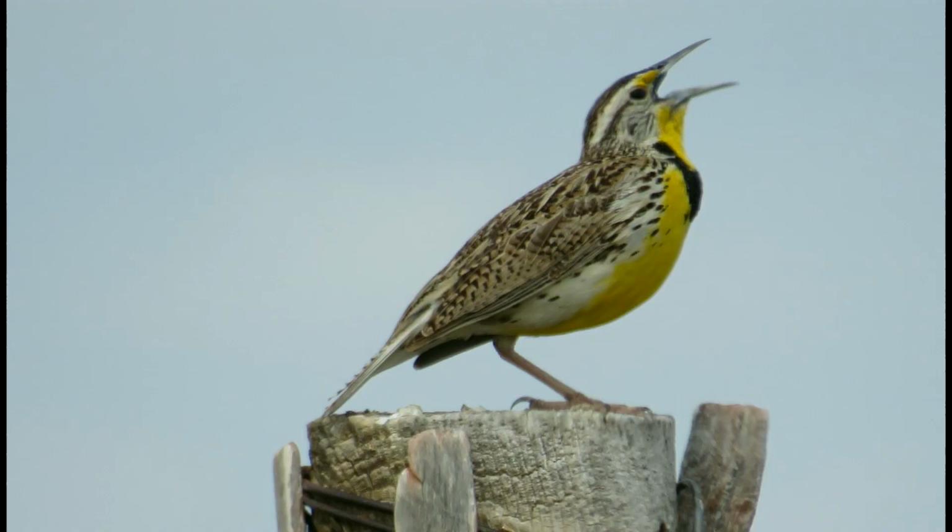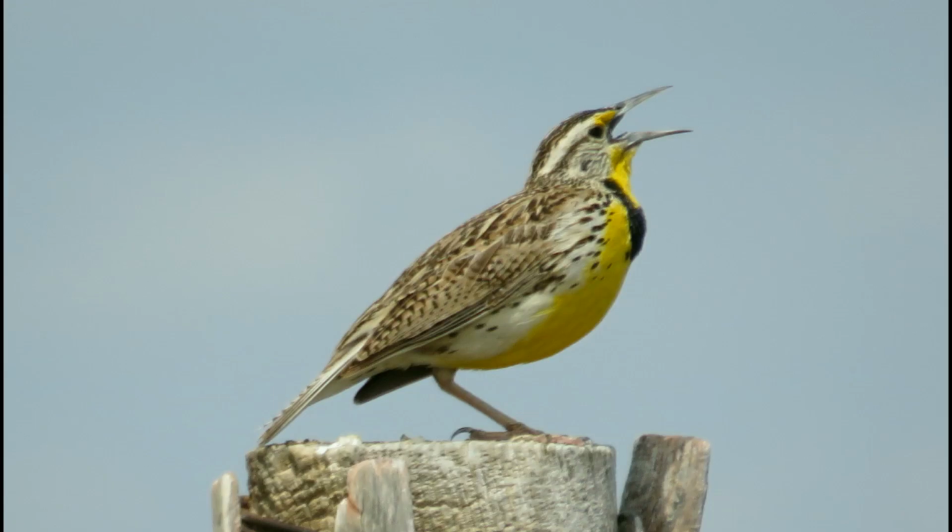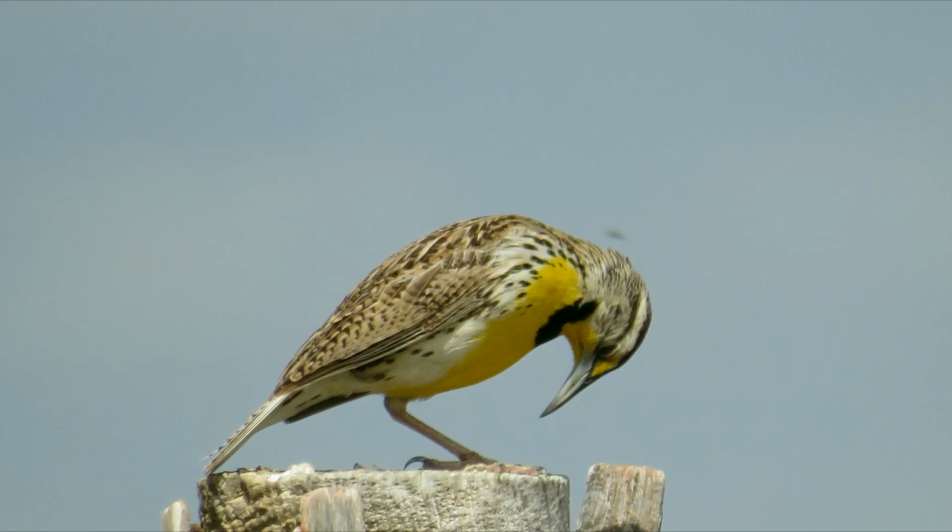If you're out on the Great Plains, the meadowlark is a species that you're almost guaranteed to, if not see, you will at least hear them. And it's a beautiful song every time. This is probably the closest I've actually been able to get to one of them too. He decided to just stay right on the post as I stopped the car, and I got some decent video out through the window.